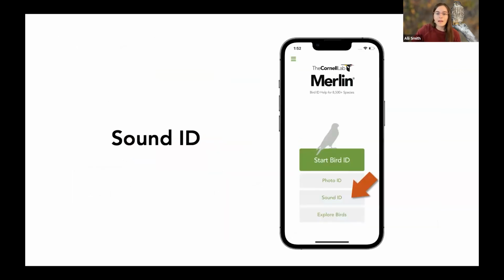And then there's a few different options within Merlin. You can use the first big Start Bird ID button to identify a bird using a description. It'll ask you a few questions that you answer, like multiple choice, and it'll tell you a list of what birds it thinks you might be seeing. Photo ID works just like you think it does. You can just take a picture of the bird and Merlin will tell you what bird it thinks it is. And then Sound ID is a really cool way to identify birds by sound.